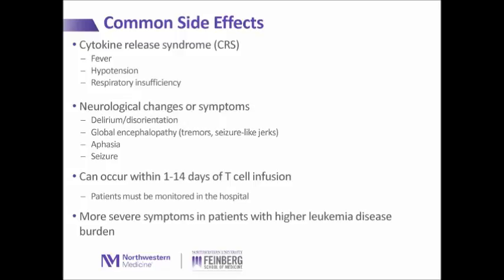Sometimes, though, patients can get pretty sick, and they can also have low blood pressure, and they might need a lot of support for that. And their oxygen level can also drop, and they might even need to be on a ventilator to support them for that. Patients can also have neurologic symptoms.